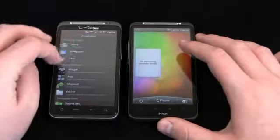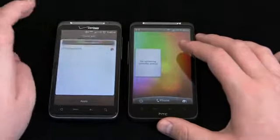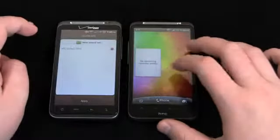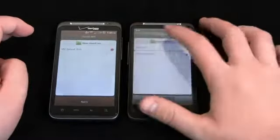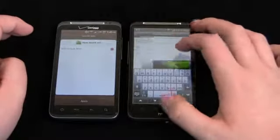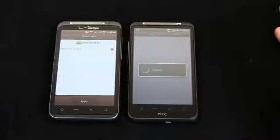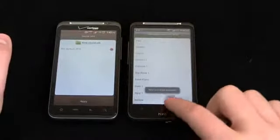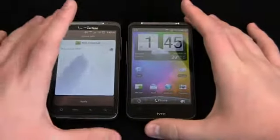And then let's go into here, for example, and let's go to sound set. Let's go to new sound set. And you see that it's stuck there, as opposed to, let's go into sound set, new sound set, and you see where it says get more. I can go down into HTC Hub and get more. So just the customization options are to me a worthwhile thing in the Inspire 4G.